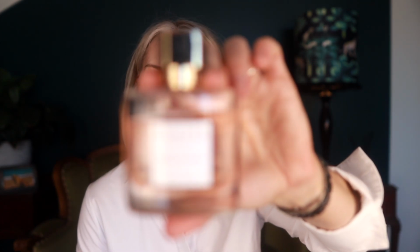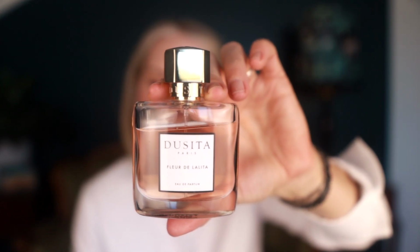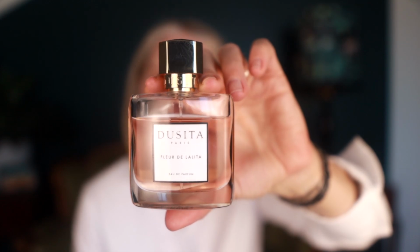I almost forgot, the last one that I want to mention, which I've also been wearing quite a bit this month, has been Fleur de Lolita by Decant Parfums. I didn't expect to wear this quite so much in the cooler months, because to me, it's something that I would have thought would have been more appropriate for spring. But because it is so earthy, it actually does really work in the wintertime as well.